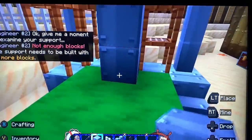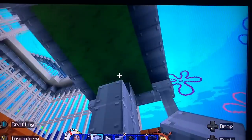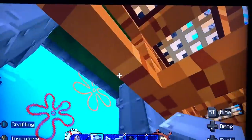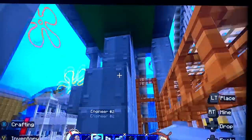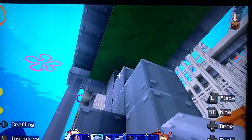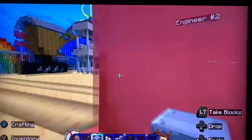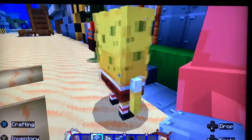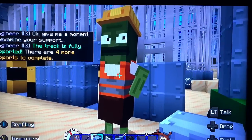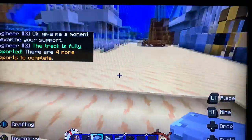13 more blocks, alright. Show how many we have there. Let's just be double safe. Come on. Okay, let's try that. Oh, we have some blocks from SpongeBob and Patrick. Okay, he's happy with that. Not the prettiest job in the world.